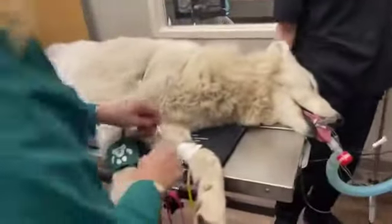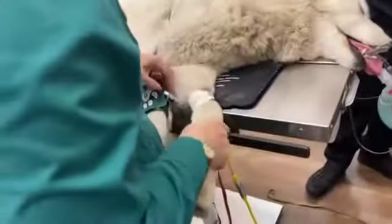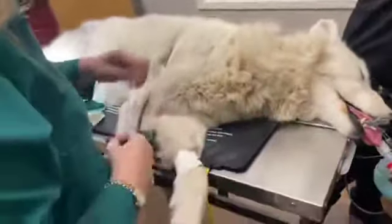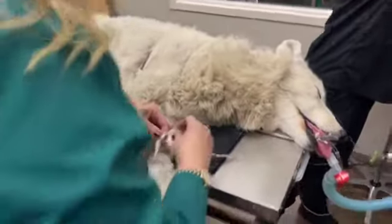She's anesthetized. Is it clear up somewhere? It's not, actually. Is it dripping? I don't have my glasses on. No, not yet. Should be. Oh, there it goes. Is it going now? Yep. Okay. There you go. Yep, ready to go.